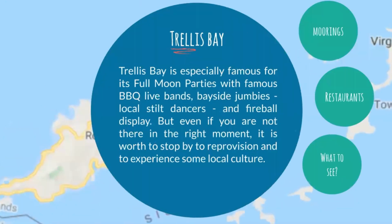So, Trellis Bay. What is Trellis Bay famous for? Full moon parties. How fun are these? We have live bands, we have stilt dancers, and even in many cases, you'll find fireball displays. I have been fortunate enough to experience one of these, and I can absolutely guarantee you that it is a sight that you do not want to miss. It's a really fun time. However, don't worry, because you definitely have to plan to be able to go to one of these full moon parties. That's what your skipper will be able to help you to do. But if it doesn't work in the itinerary, don't worry. We still have a lot of fun local culture and really, really nice people.